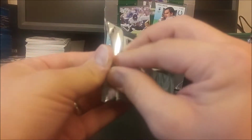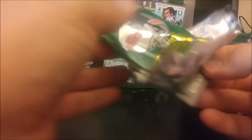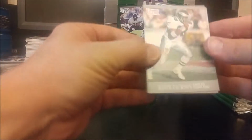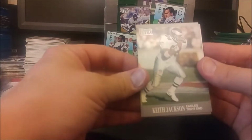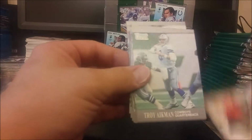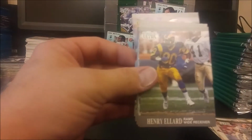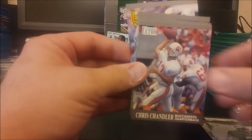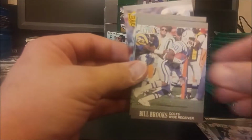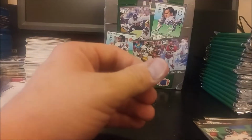We got 2 Favres in the first stack and some decent base cards. 3 of the Ultra Performers. Let's see if we can do that again. Didn't get any All-Stars yet. I wonder if they're in the black packs only. Keith Jackson, Don Griffin, Troy Aikman, Thane Gash, Andre Tippett, Henry Ellard, Darrell Fullington, Ken O'Brien, Chris Chandler, Jim Jensen, Bill Brooks, Tim Rosenbach, Chris Miller, Chris Zorich.